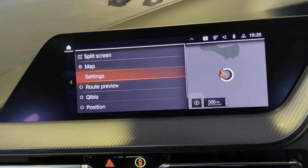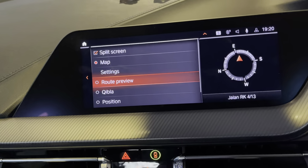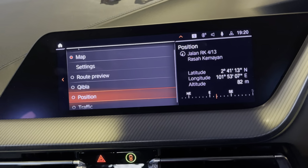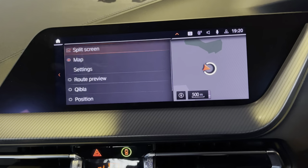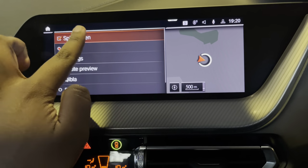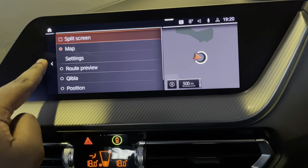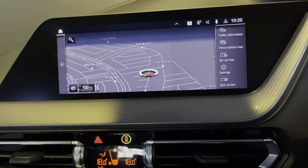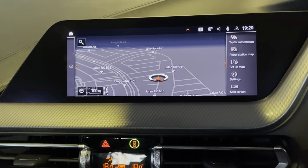So let's say in your split screen, on the right, you can have your settings menu, your road preview, qibla, position, traffic. So that's your split screen option, as you can see. If I disable that, this display will go off, and you can display it in full, as you can see. So that's your map, very responsive.